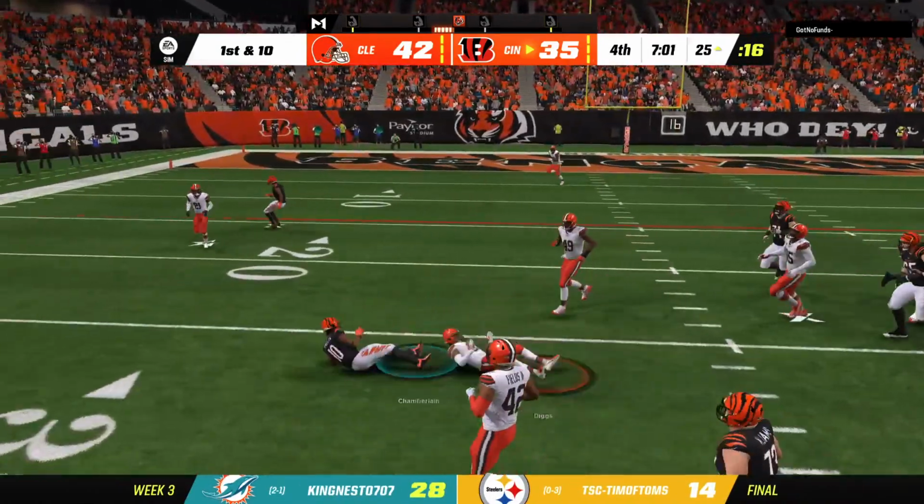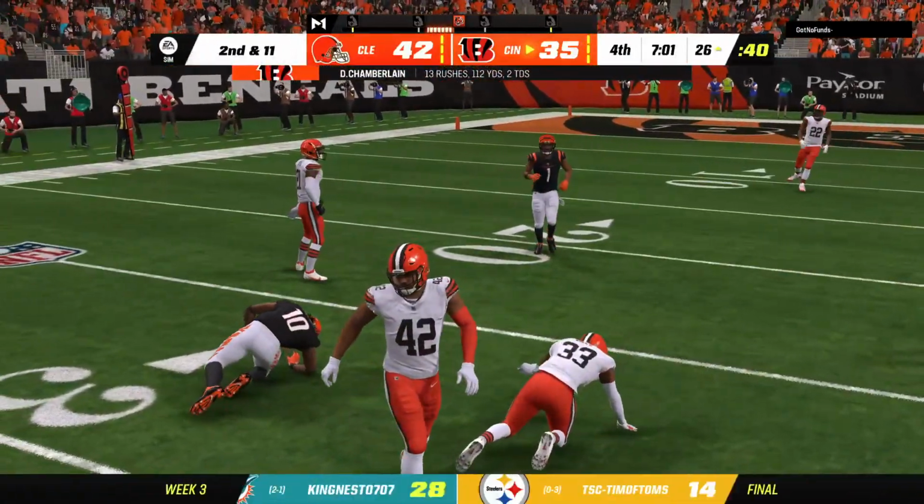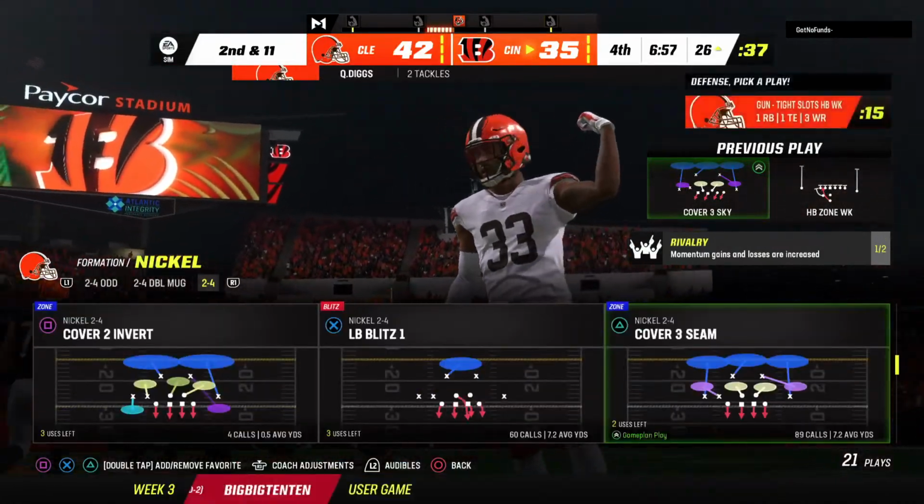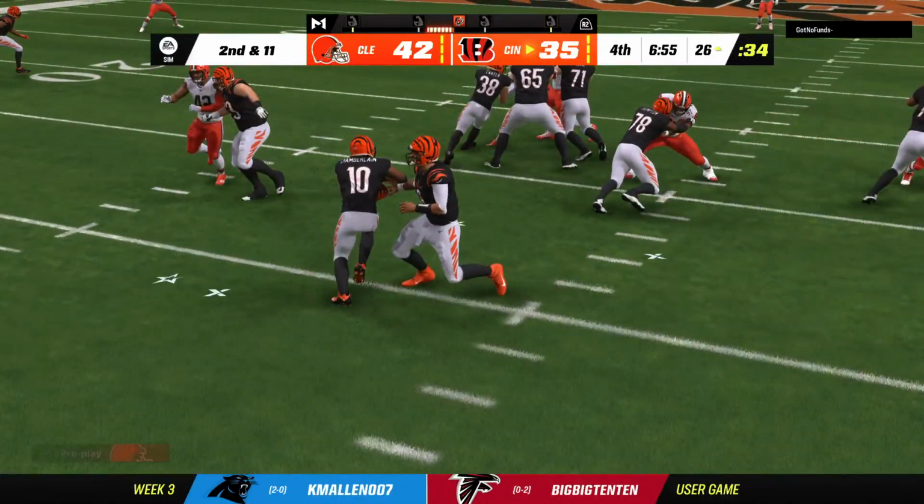Now a handoff up the middle. Chamberlain. And maybe a measure of revenge there. He's had his way in this one, but this time they get him behind the line. He'll lose a yard there, and it's 2nd and 11.